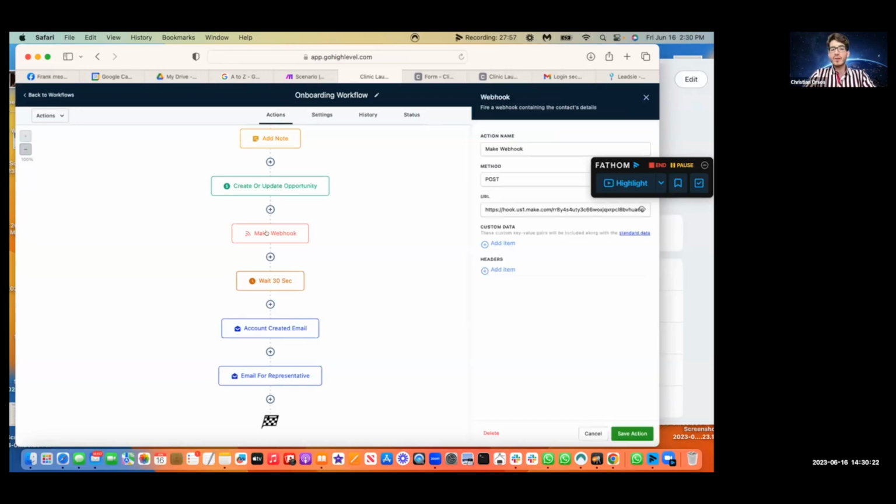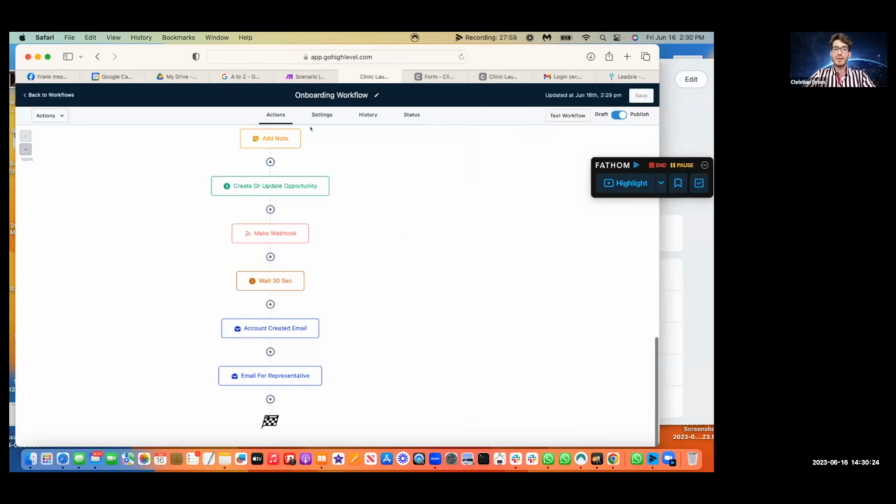So the webhook, let's define what a webhook is. A webhook is a signal, a piece of information that sends data from one place to another. Imagine television, imagine radio. What is radio? Radio is a signal that sends sound waves from one place to another. What's television? Technology that sends image and sound from one place to another. So the webhook is a piece of data that sends the data from Go High Level from one place to another.